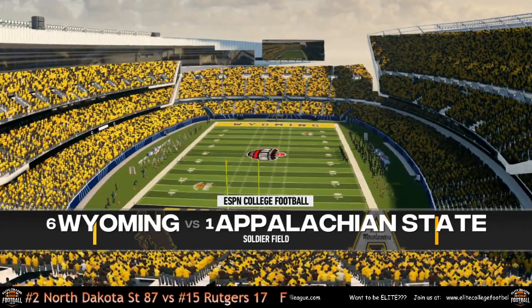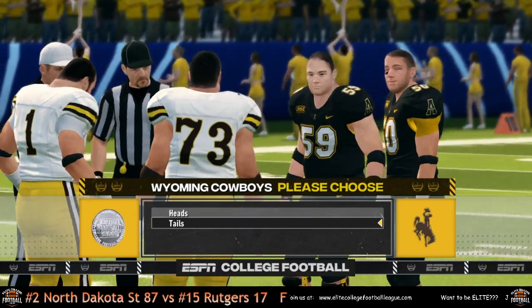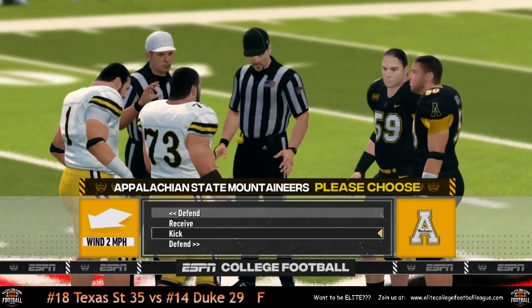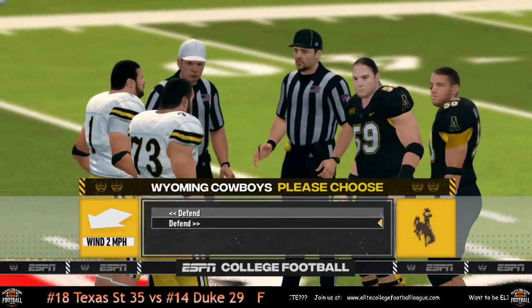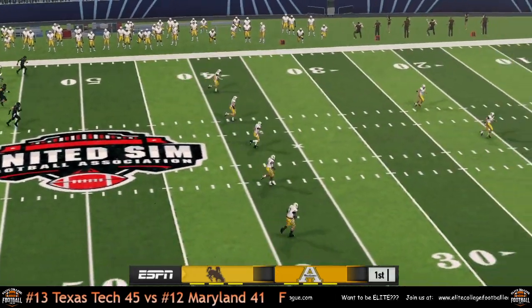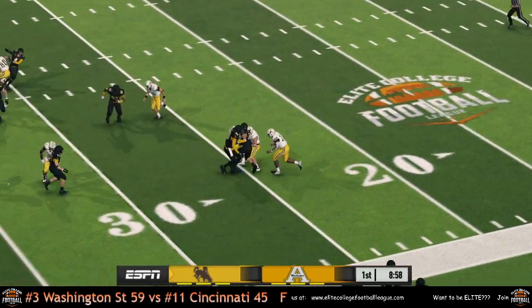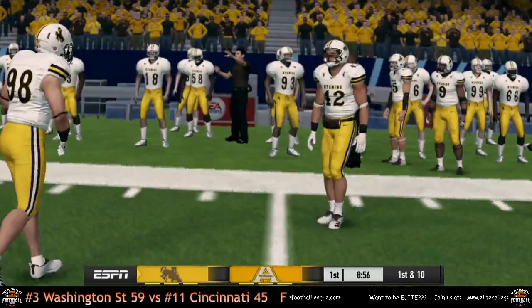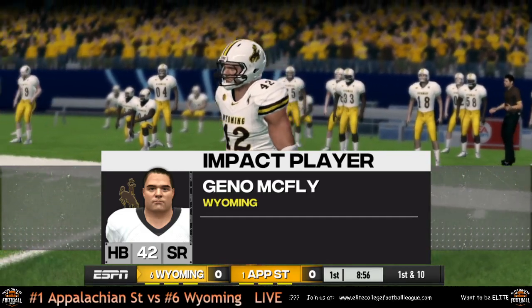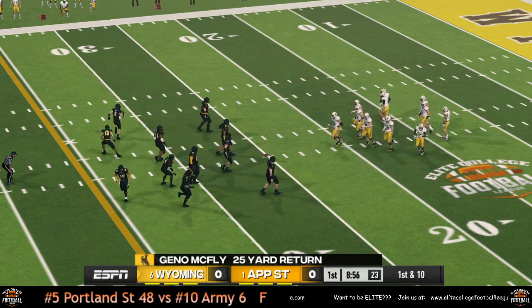Both teams having major off seasons, either departure or addition-wise. Appalachian State losing key pieces like, I believe, Rhino Dobbins, Antio Gonzalez, and Wyoming hang on to their offensive group pretty darn well. As we see Appalachian State kick off first as they'll return the ball in the beginning of the second half, and stumbling across a 25. And here was the man I was talking about, Gina McFly, transfer from Texas Tech.